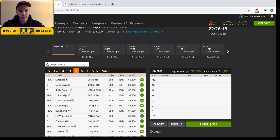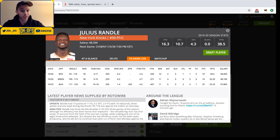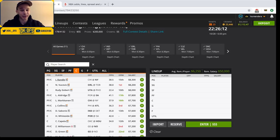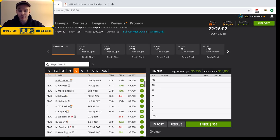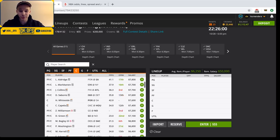Julius Randle, 8.3K. I do like the matchup here a good amount. The minutes should be solid. I just don't know if I can get there on the slate. I do really like him, but the way my build goes as of right now, I don't think I'm going to be able to get to Randle. Vucevic at 8.2K is okay. The matchup's pretty tough, though. Gobert, I don't think I want to pay that much for him.